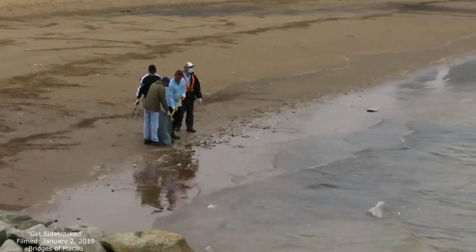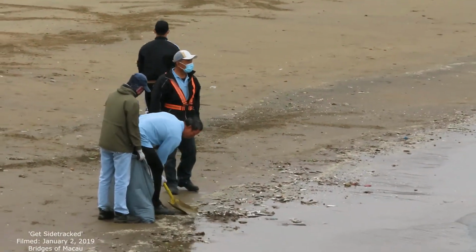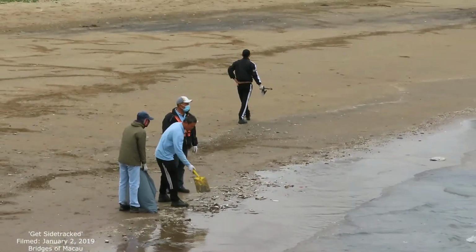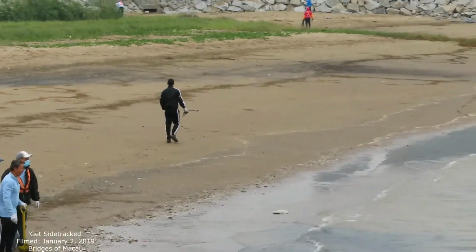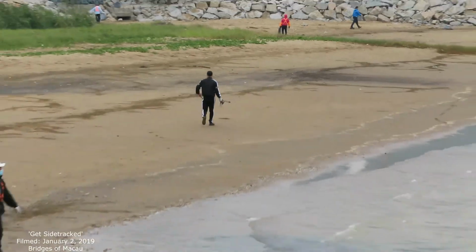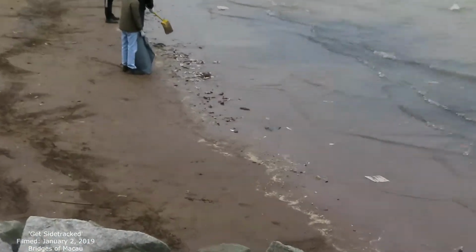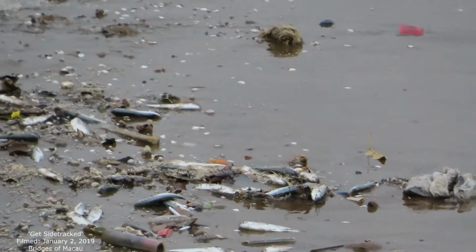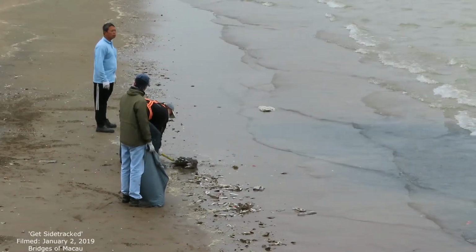Let me zoom in real quick. So yeah, it looks like they're, anyways, 5, 4, 3, 2, 1, and there's actually more of them over there. So, big cleanup today. Maybe every day, who knows? I'm going to zoom in from a different angle because I think those are dead fish down there. Here, those are a bunch of dead fish everywhere. So they're basically picking up dead fish that are coming up to the shore.